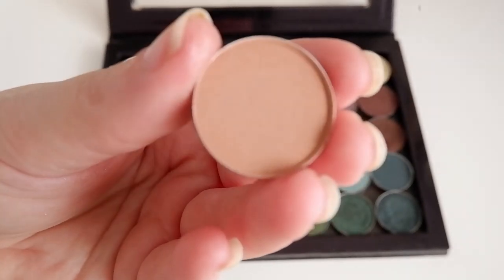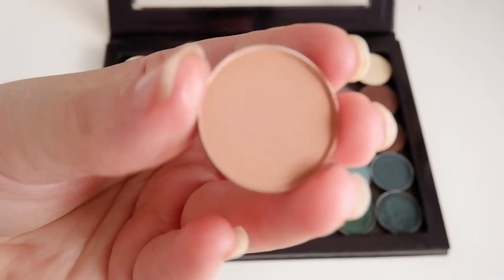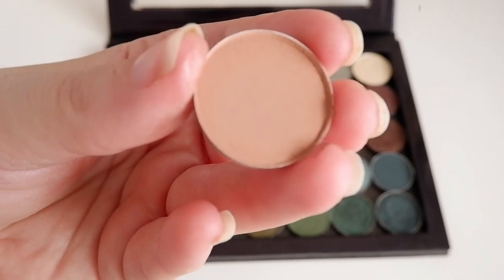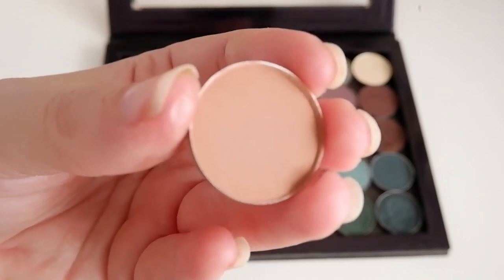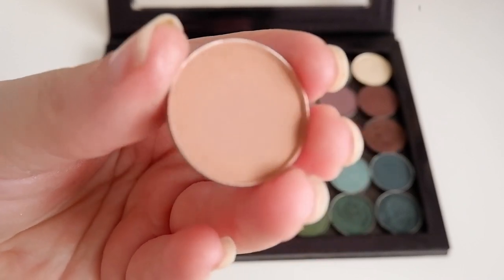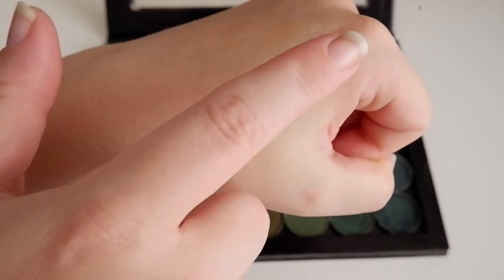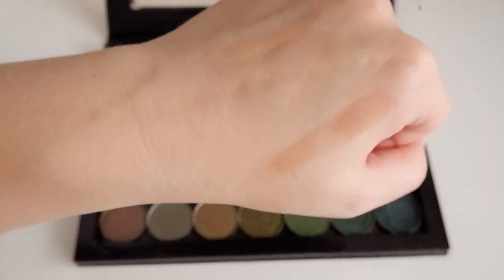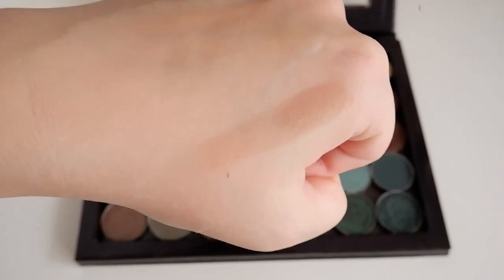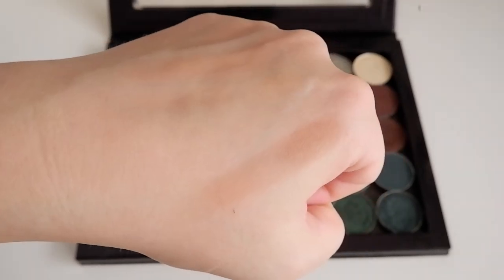Another great transition crease shade is Soft Brown from MAC. I remember this being so hyped up, and then they discontinued it for a while, and then it came back reformulated. So this is the reformulated version. I don't know if they still do this. This seems to be going in and out of stock a lot, so maybe it's just really popular. I don't know, but this took me years to buy. So I know this doesn't look like much, and it looks a bit patchy even, but it just fluffs into the crease in a way that you can easily build it up, and it works really well that way.